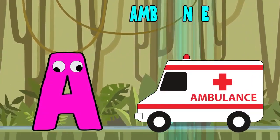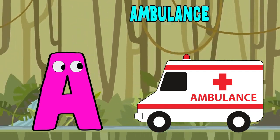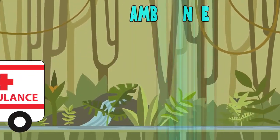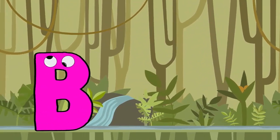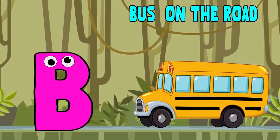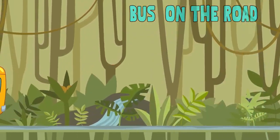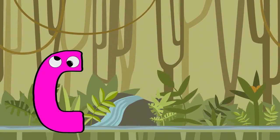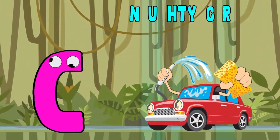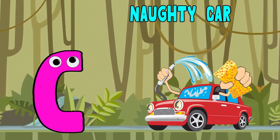A is for ambulance that runs fast and fast. B is for bus on the road. You can see it every year. C is for naughty car. When you ride it goes pop pop.